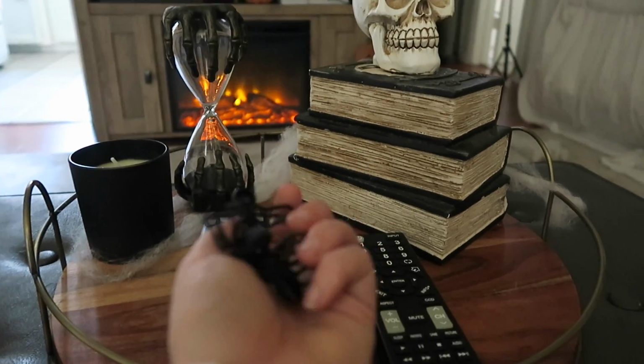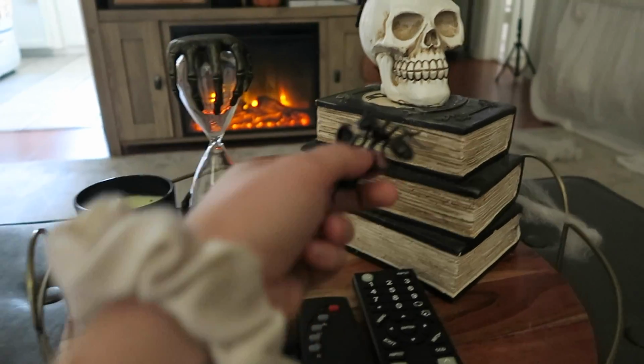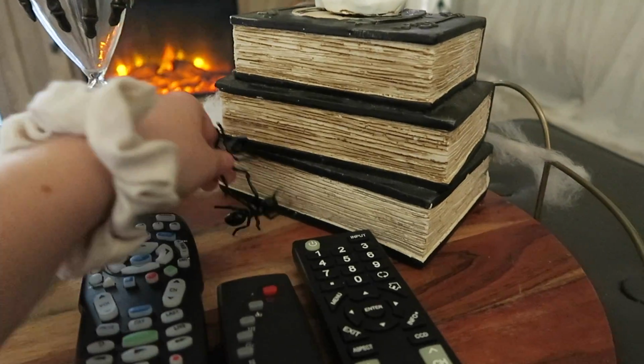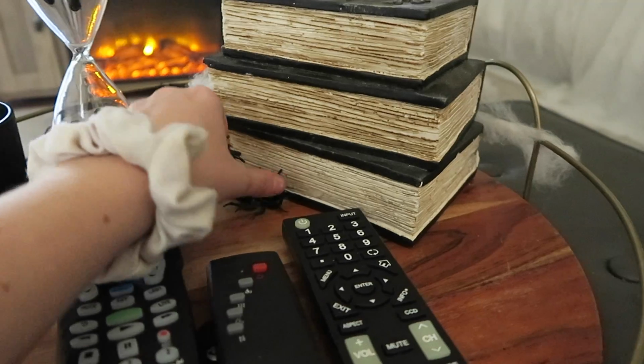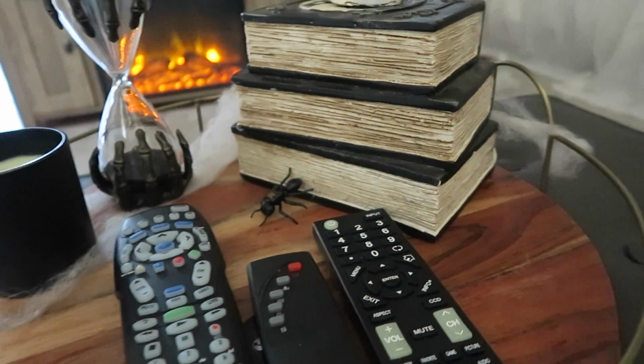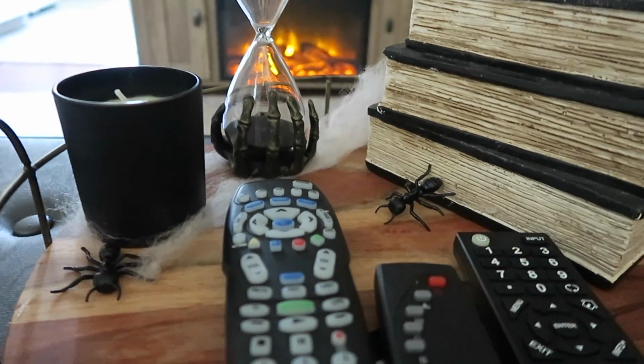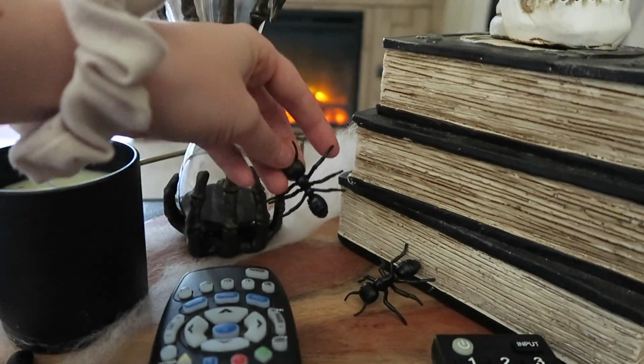So I came back to this area. I thought that I could put these spiders that I found displayed throughout. I don't know what I'm gonna do with them. Let's see. I can put one kind of crawling down the side there. Maybe one over here near the candle. That looks good. Maybe one right here stuck in the web.